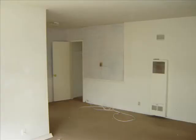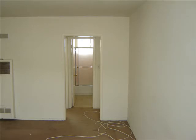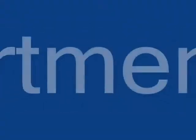And here we go, and just a couple more views of this apartment. Apartment number 14, on our way out. We're leaving shortly.